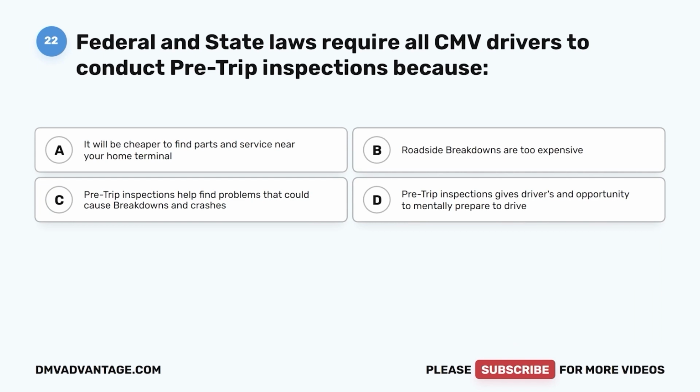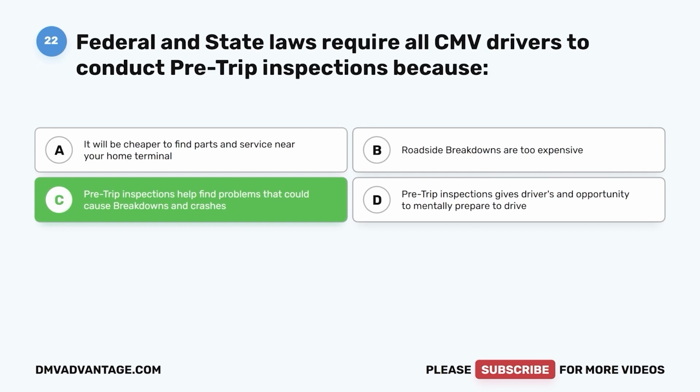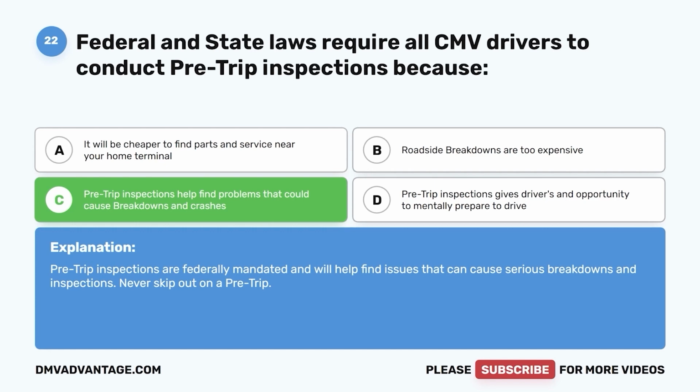Federal and state law requires all CMV drivers to conduct pre-trip inspections because A. It will be cheaper to find parts and service near your home terminal. B. Roadside breakdowns are too expensive. C. Pre-trip inspections help find problems that could cause breakdowns and crashes. D. Pre-trip inspections give drivers an opportunity to mentally prepare to drive. The correct answer is C. Pre-trip inspections help find problems that could cause breakdowns and crashes. Pre-trip inspections are federally mandated and will help find issues that can cause serious breakdowns and crashes. Never skip out on a pre-trip.